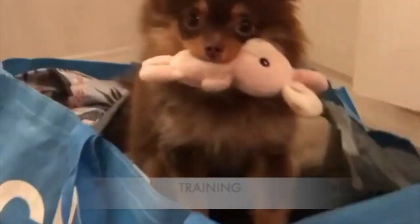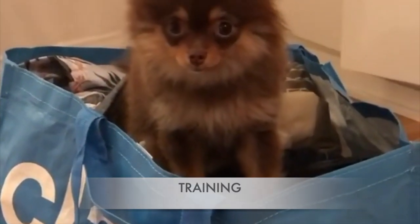They can develop destructive habits such as disruptive barking and chewing on furniture. Training. Pomchi is highly intelligent and picks up new things very quickly, and this might be because they have the need to please their owners. This is a great trait for a dog to have when it comes to training.